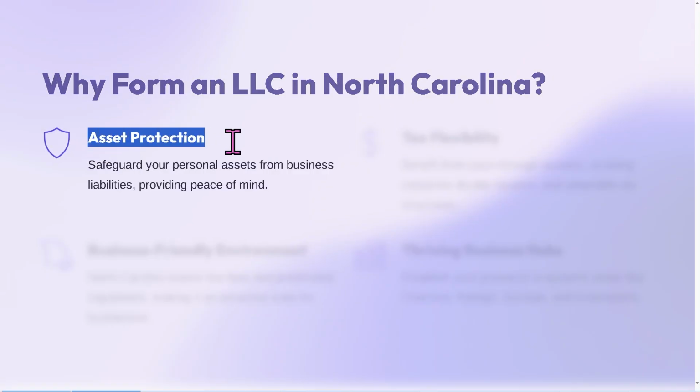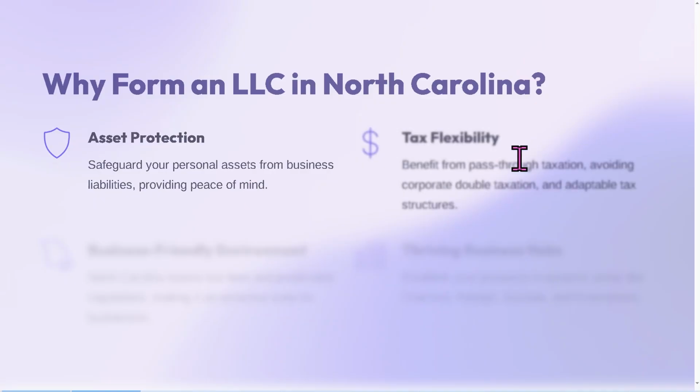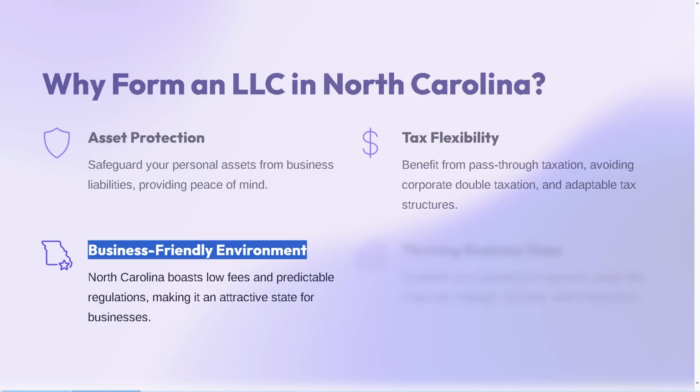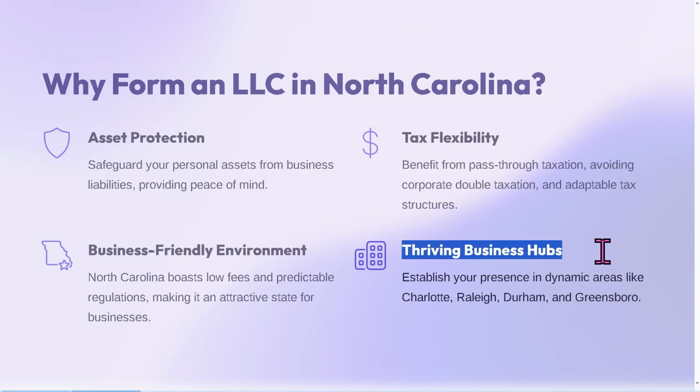Well, for one, you have asset protection. That means your personal savings like home and car are generally protected if your business faces debt or legal issues. Another thing is tax flexibility. That means business profits pass directly to the owner's personal tax return, helping you avoid double taxation that corporations often face. And of course, you have a business-friendly environment. North Carolina offers relatively low fees and predictable regulations, making it easier for entrepreneurs like you to start and maintain their businesses without excessive costs or complicated compliance requirements. And of course, thriving business hubs. This makes it easier for businesses to scale and succeed in competitive markets.